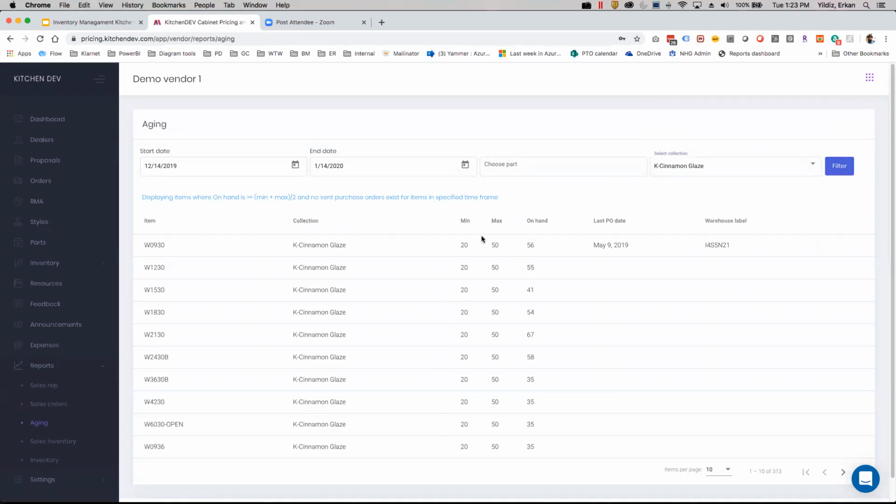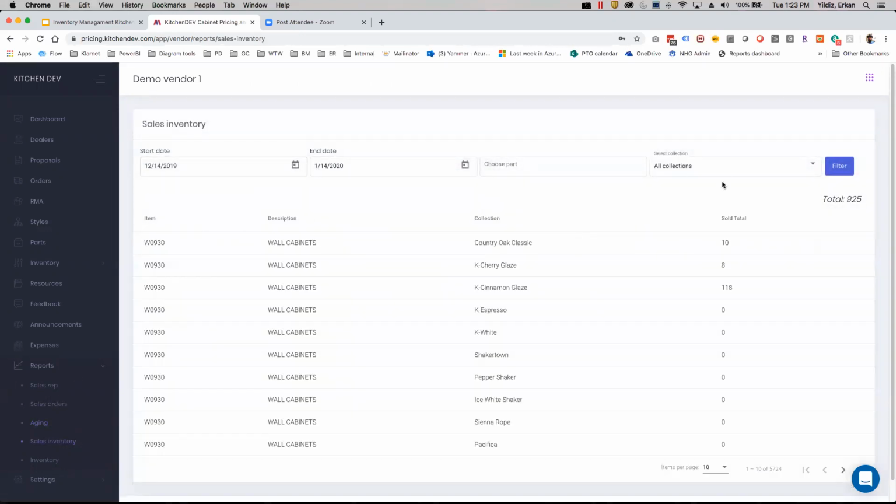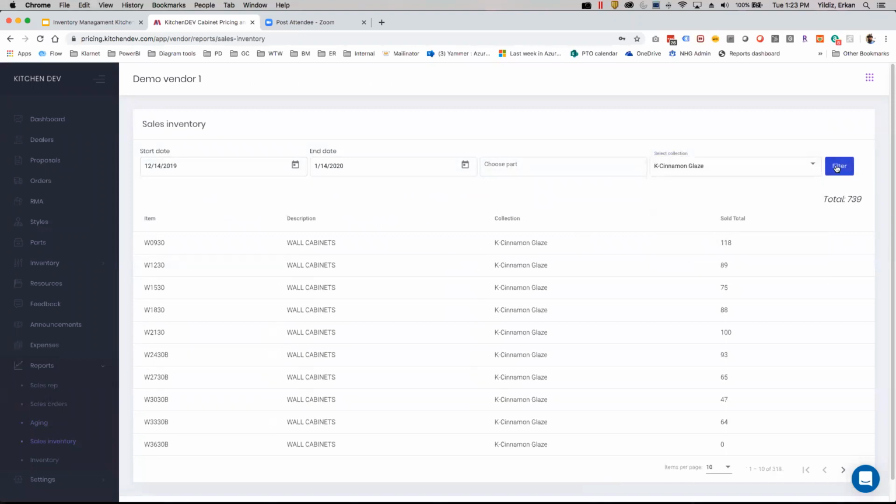It will show you the min, max, and on hand report. You can go through the sales for each collection. Let's pick the cinnamon glaze collection. Between December 14 and January 14, these are the orders for each part that are displayed.